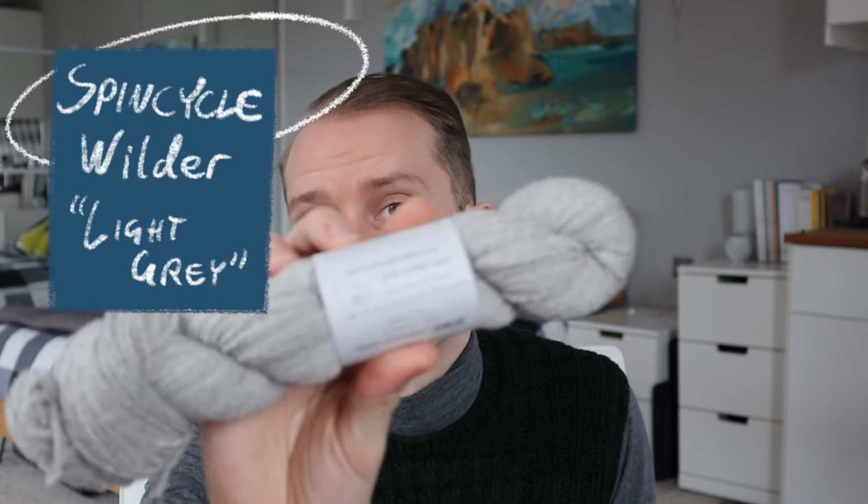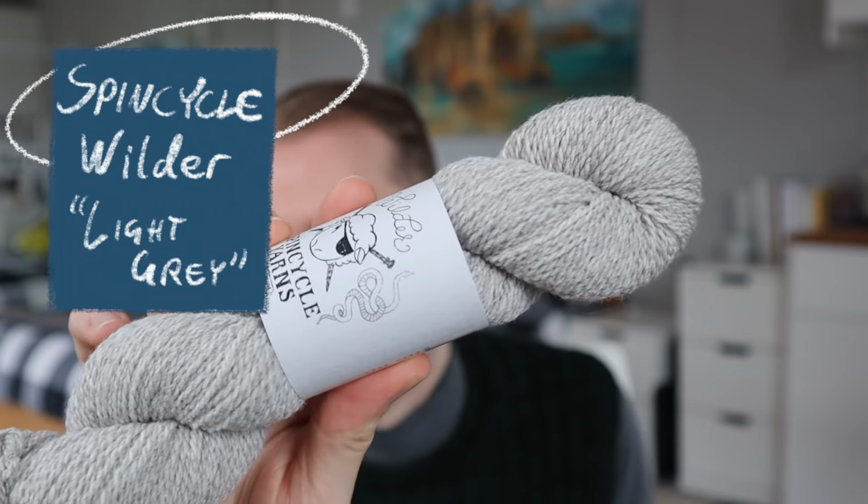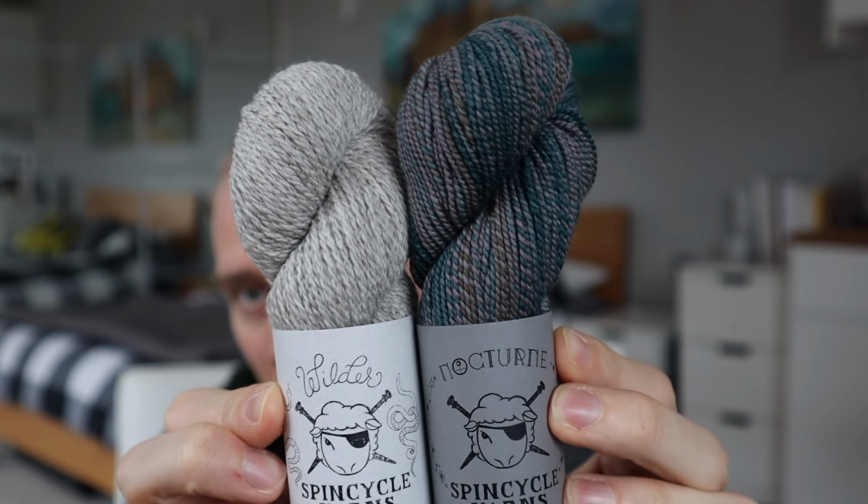And then the sport weight I got to match this is 100% American wool, and it is the base called Wilder, and this only comes in two colors. It comes in light gray and dark gray. So I got the light gray color, and I thought that they would be kind of fun. Super high contrast, so it would be fun maybe to do stripes or two color work with this in the yoke. This is the main, because I have four of this and two of this, so we'll see.